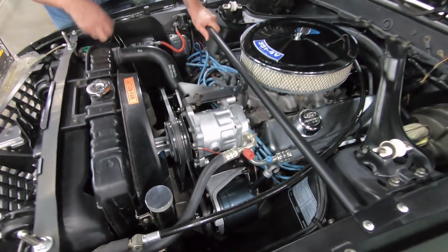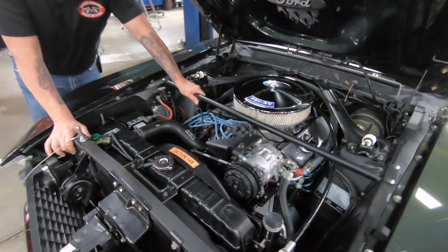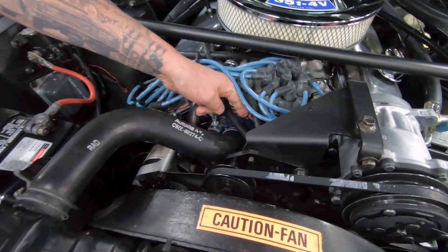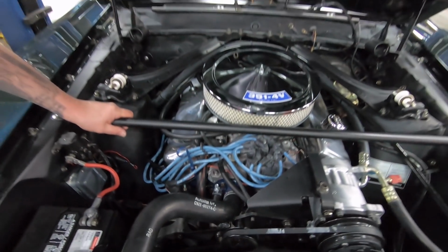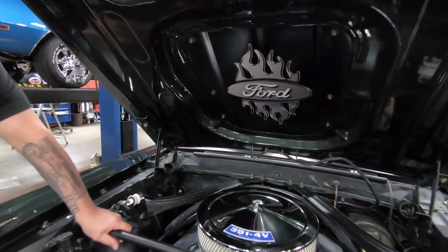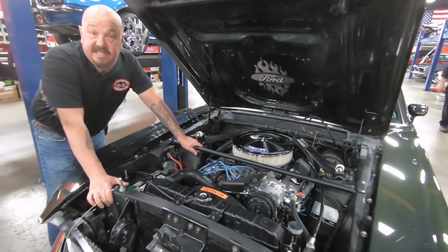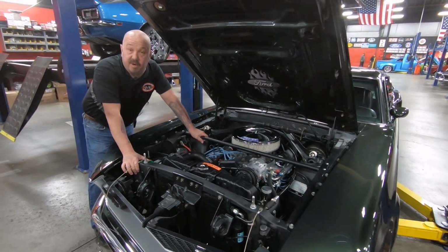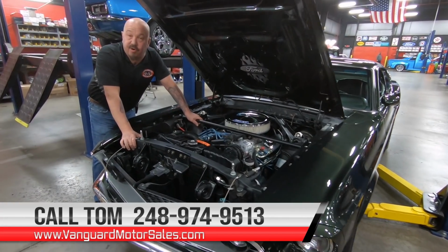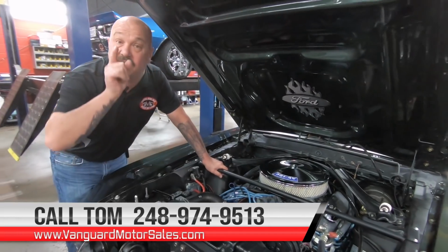Radiator's in good shape here. Everything up here, it's even got auto light right on the hoses. Guys, this is one sweet automobile. We do have electronics put into the stock appearing distributor, so that's all been upgraded. Then we got our Ford flame job there under the hood, looking sweet. This is one beautiful car, guys. She's a 69, she's a 351. You're gonna love it. Give us a call, 248-974-9513, and let Vanguard Motor Sales park this dream in your driveway.